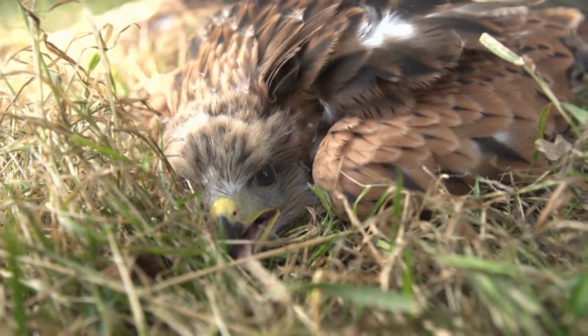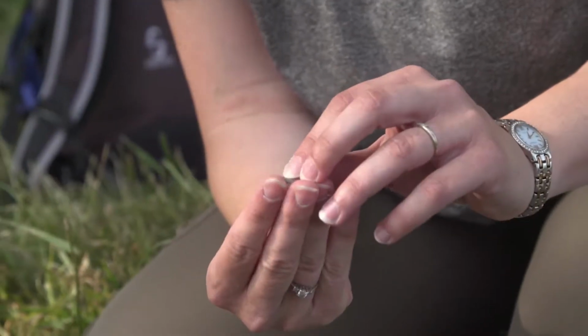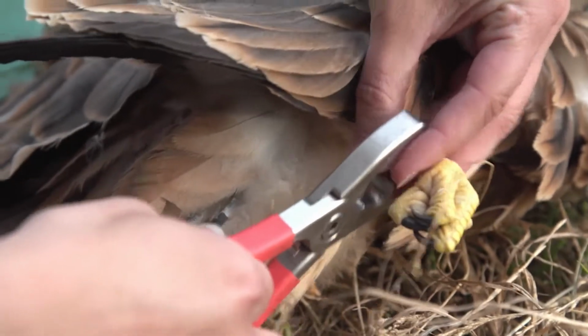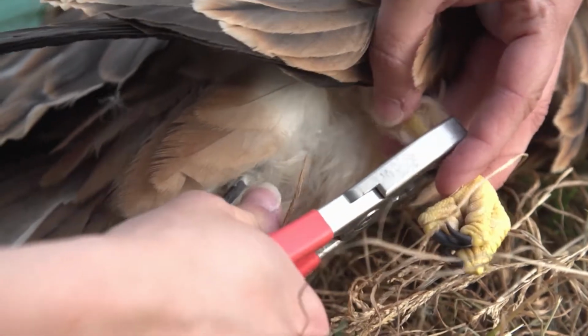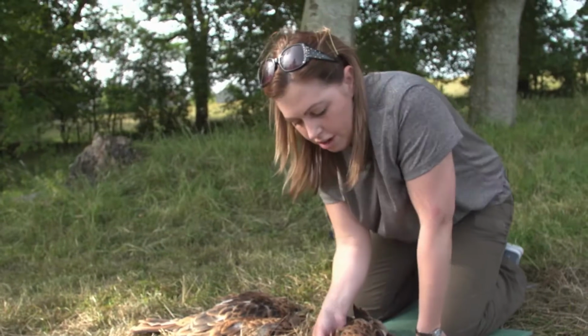So each of these rings is made out of steel. It's hard wearing and they each carry a unique code, and that'll be on this bird for life now once I've closed it onto their leg. It's registered with a scheme from the British Trust for Ornithology, and it means that if ever anybody finds this bird or reads the ring, they can report in and they'll get a report back again about where the bird's been. So you can see here the size of the bird's feet. So they're a very large bird with a wingspan of 5.5 to 6 foot, but the actual feet are tiny in comparison and they're very, very weak.